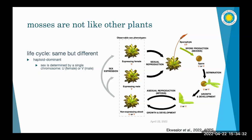And what that means for sex determination, for the species that have separate sexes, is that sex is determined by a single chromosome. So it's a UV system where U is the female chromosome and V is the male. And you can see that after sexual reproduction, when the sperm and egg fuse, there's a sporophyte which has both U and V chromosomes and is unsexed. Sexual reproduction happens by flagellated sperm, which is different from many plants we're probably familiar with, and spores.